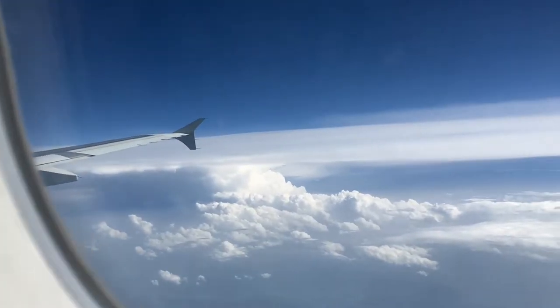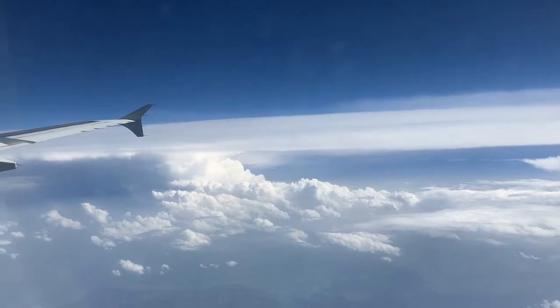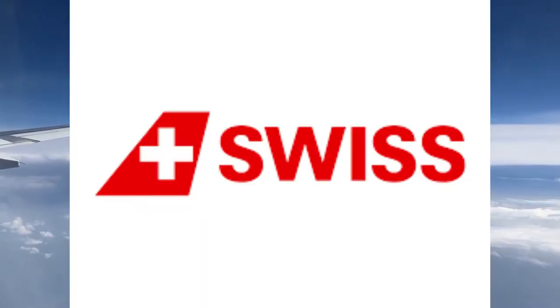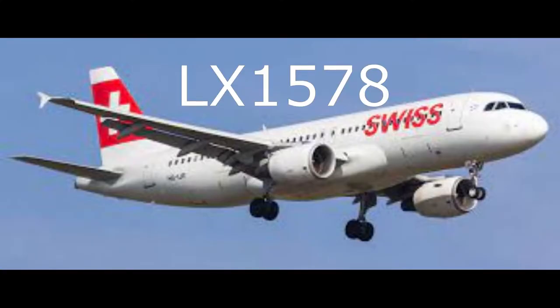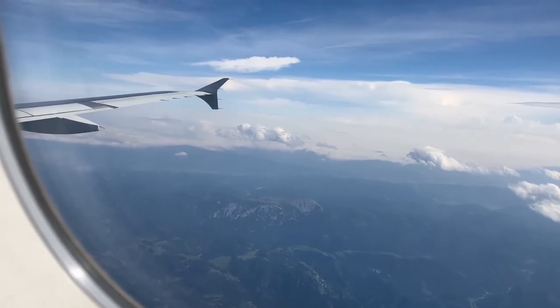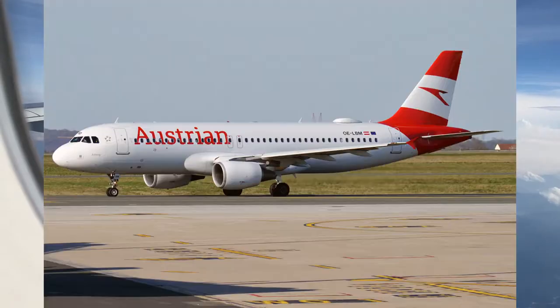If you saw my review on board Edelweiss Air, you'd know that I wasn't originally booked on this flight. I had a 55-minute layover in Zurich and was scheduled to connect on the Swiss Airlines flight to Vienna, numbered LX1578, but due to a big delay on the Edelweiss flight, I missed it, so I was immediately rebooked on Austrian Airlines flight 570, operated by an Airbus A320.